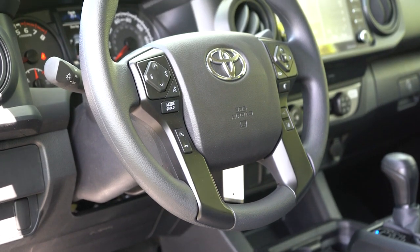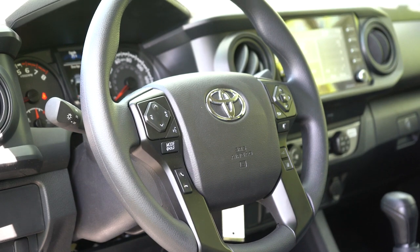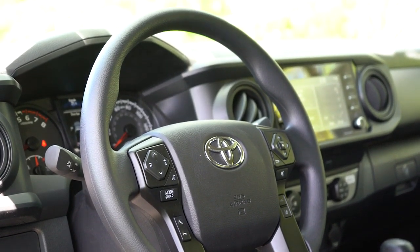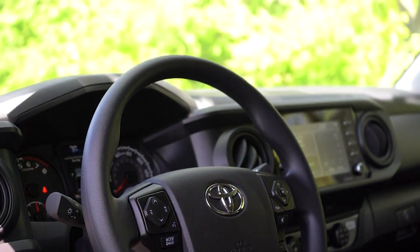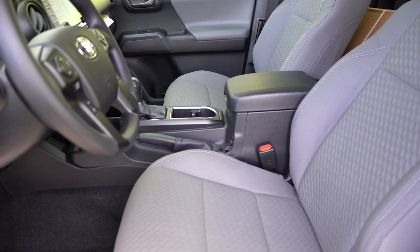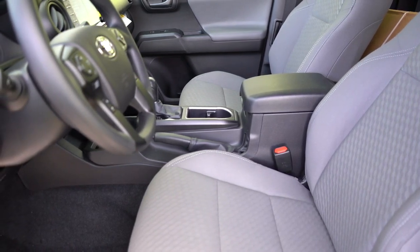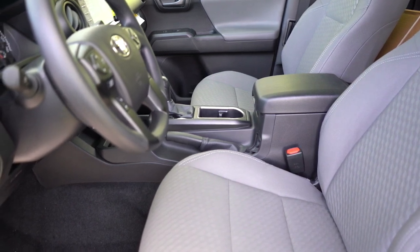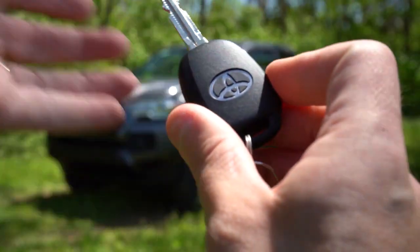However, if you were to go with the SR5 and up, you will get a leather wrapped steering wheel. And I did say it was tilt and telescoping, but having said that, the telescoping part doesn't really telescope out all that far. So there's very little adjustment when it comes to the telescoping part. So if you're a somewhat taller adult and you have longer legs and you have to put your seat back a little bit further, just keep in the back of your mind that the telescoping steering wheel is not going to come out maybe as far as you needed it to. So I did want to mention that because that was kind of my particular situation here.